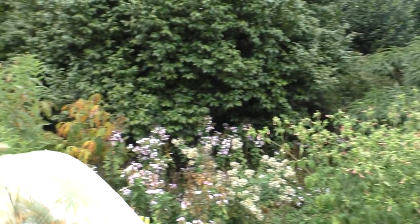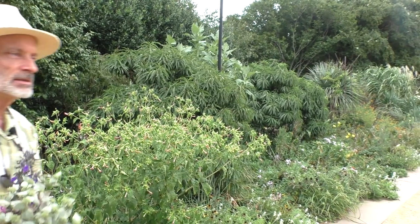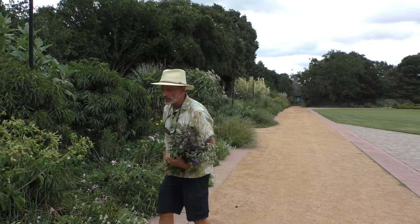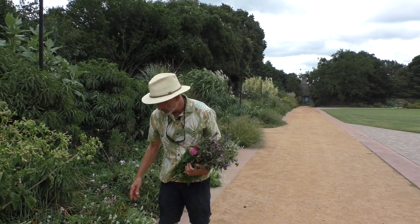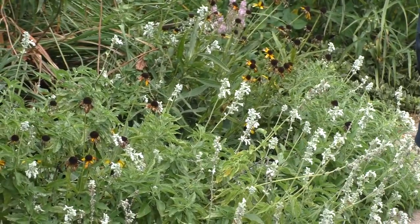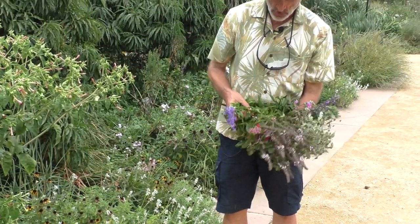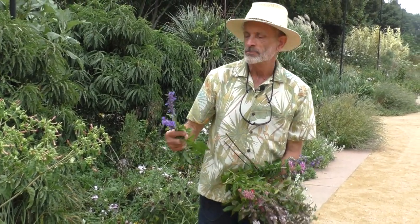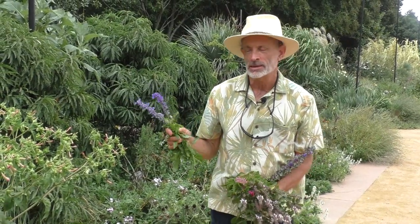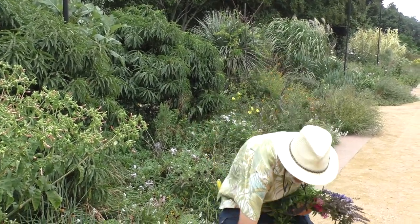I can gather up all of this. This is my mint family bouquet. You know, I mentioned another member of the mint family is the genus Salvia. This is a white form of the typically blue mealy cup sage, which is Salvia farinacea, referring to farina, again going back to the common name of mealy cup sage. The little calyx has a fuzzy gray outer covering to it.